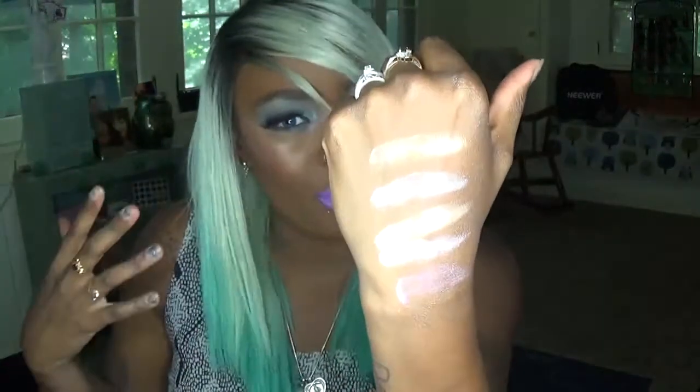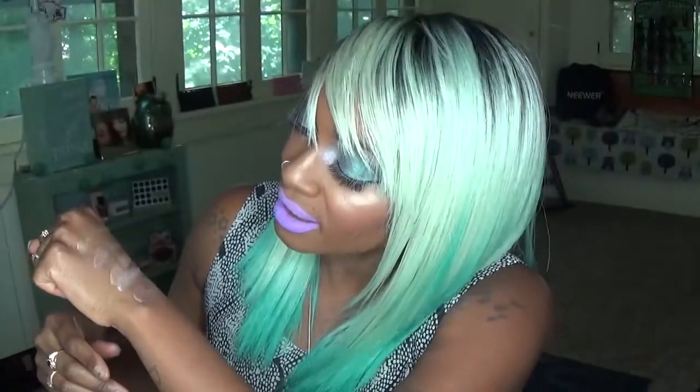You guys know I'm not about cream anything, so I'm gonna just give you guys a swatch. And if you're one of those people that is looking for maybe a lighter highlight that's not crazy opaque or anything like that, then you guys kind of want to go with these, because they're not very, very opaque. They don't really stand out too much. Champagne kind of does, which is right here. But other than that, they're kind of light.